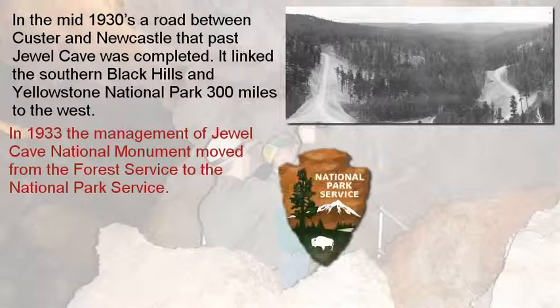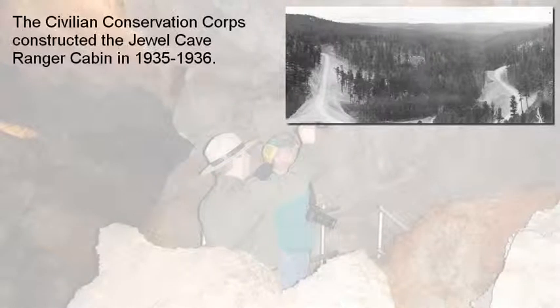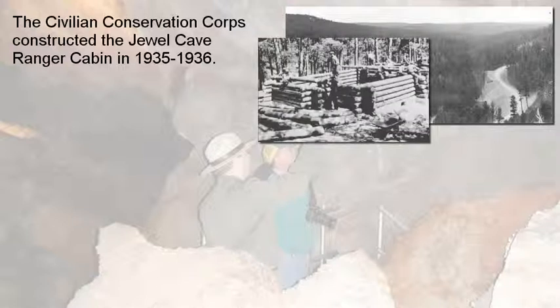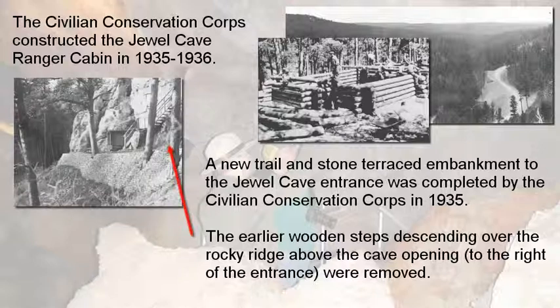In 1933, management of Jewel Cave Monument moved from the Forest Service to the National Park Service. The Civilian Conservation Corps constructed Jewel Cave Ranger Cabin in 1935. A new trail and stone terrace embankment to the Jewel Cave entrance was completed by the Civilian Conservation Corps in 1935. The earlier wooden steps descending over the rocky ridge above the cave opening were removed.